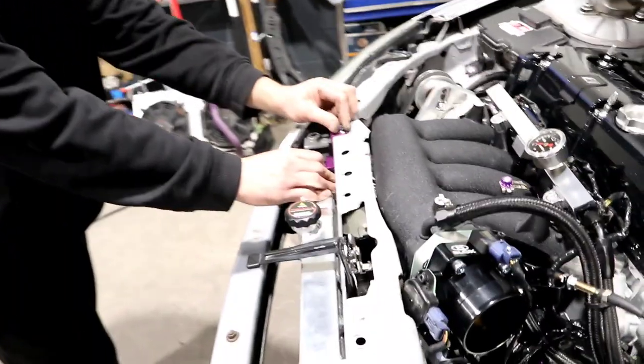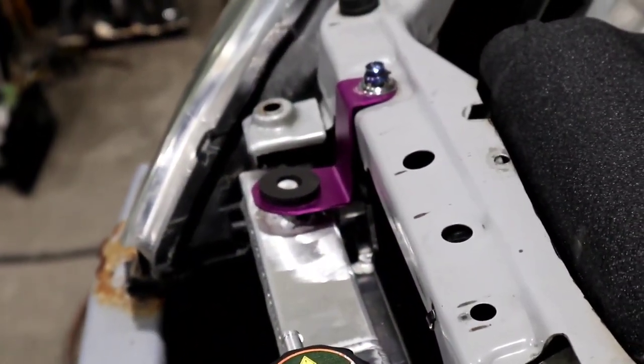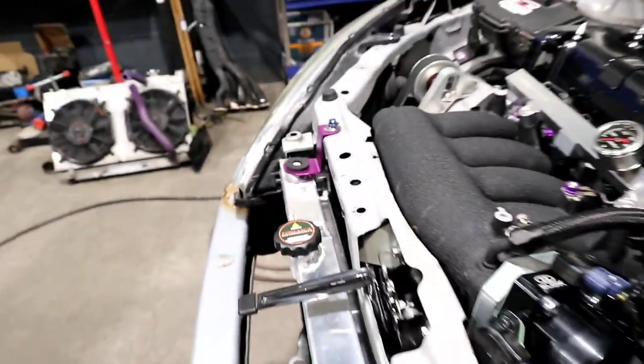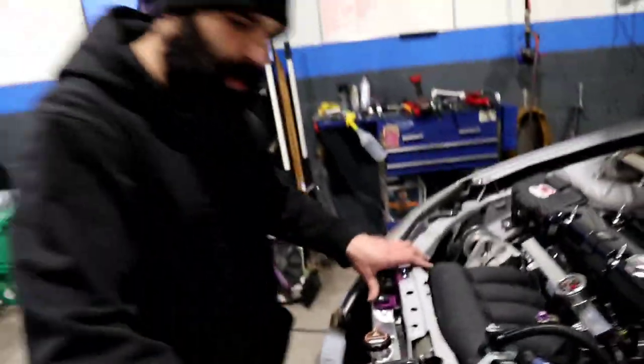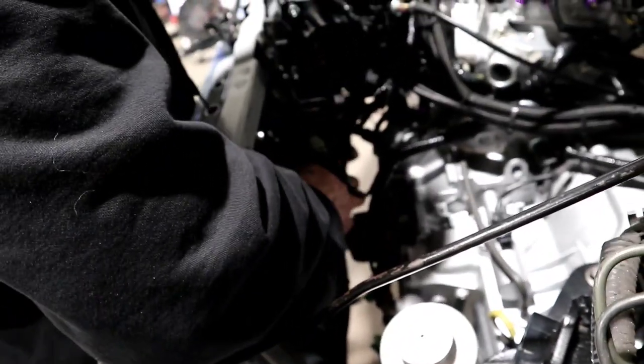So looking good, boys. Look at the contrast there. Look at that detail, boys. So we did the bottom ones, the top ones. We wired up the fans. We did all the wiring for the map sensor, the TPS. Look at the job he did on this, guys. He cleaned it up nice.